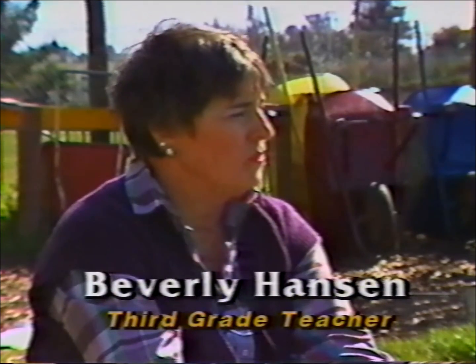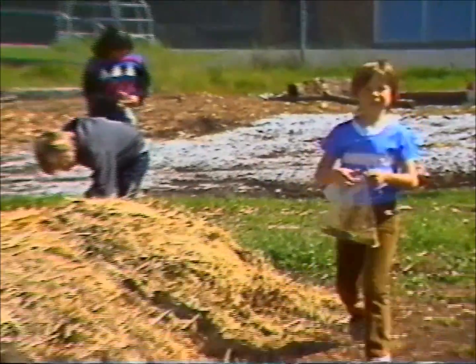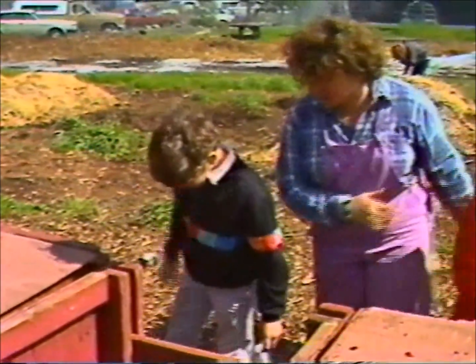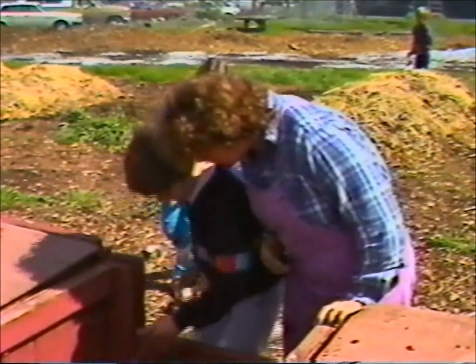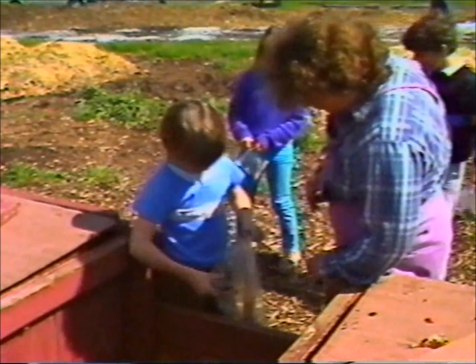I had 2 major concerns. One was that the soil conditions here were so poor that I really did not think that a garden could be established here and be successful. Because, like I said, this area out here, the soil was just terrible. The weeds didn't do well out here, and I just couldn't see how they could really get a successful garden out here because of those conditions.